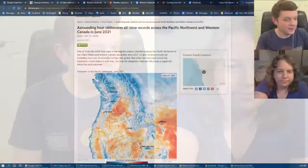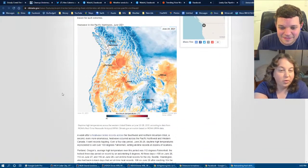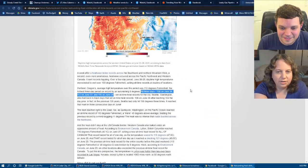So this says Portland, Oregon's average high temperature over this period was 112 degrees Fahrenheit. You got the climate.gov article open there? Pull it back up. For three days it was 108 on the 26th, 112 on the 27th, 116 on the 28th of June. There it is. I don't envy all of you.